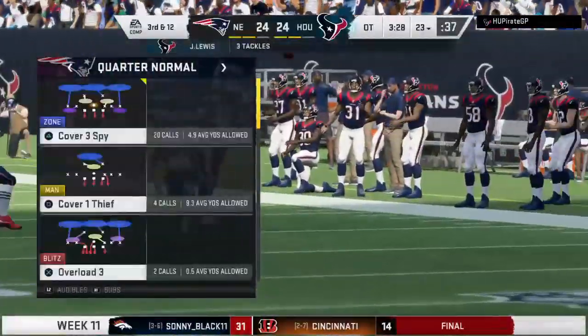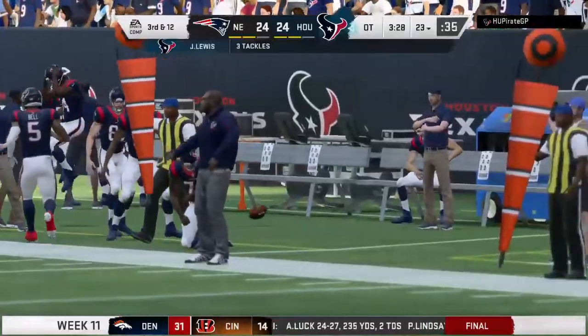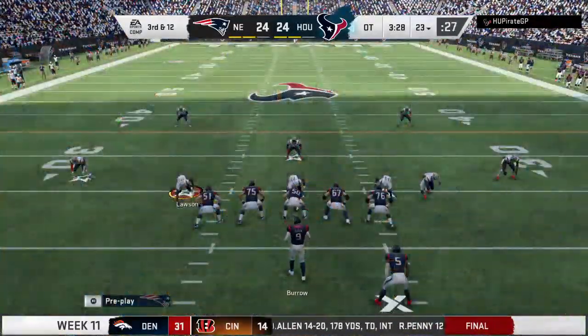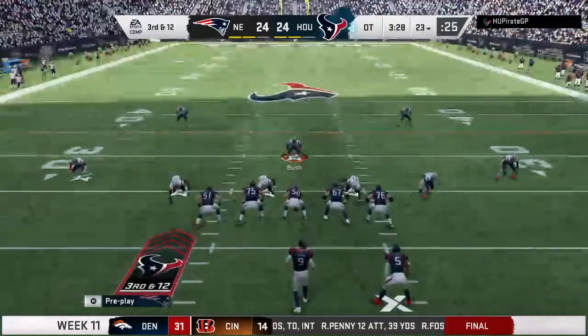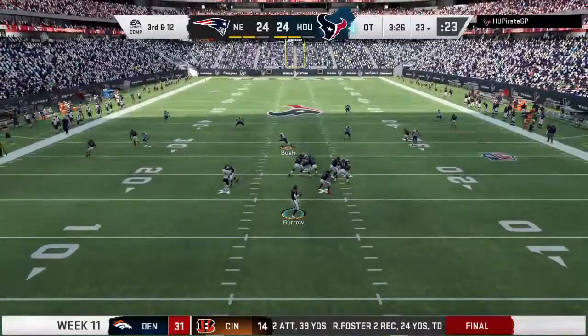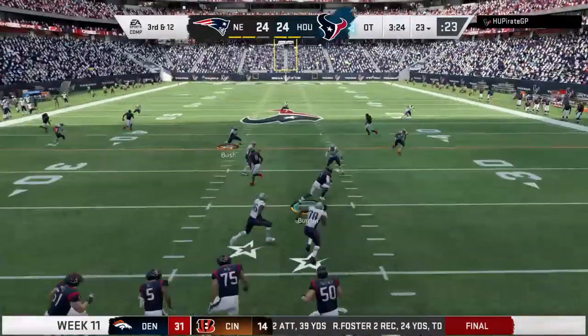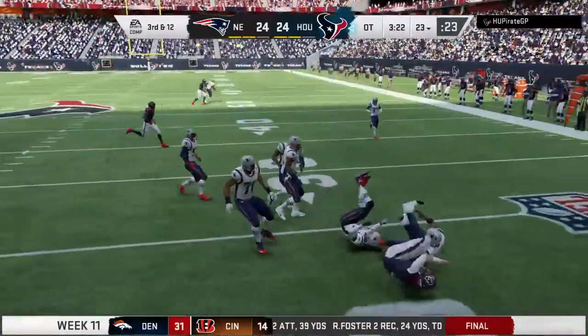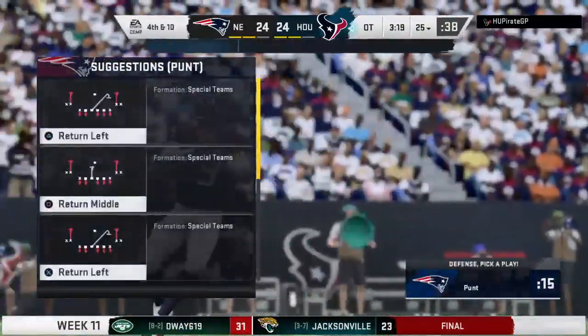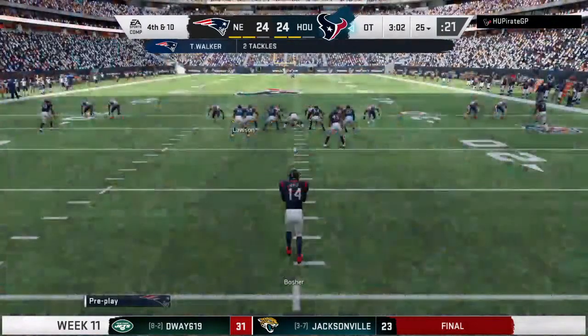Now, meanwhile, a pass that should have been intercepted, but it winds up falling incomplete. Let's go now. An incomplete pass on that last play, and that means they'll need to come up with something here on 3rd down. He'll look to throw. He may try and run for this. And he's not going to sniff the first down here. He stopped at the 25. The decision to tuck and run gets him 3, but that's not enough.